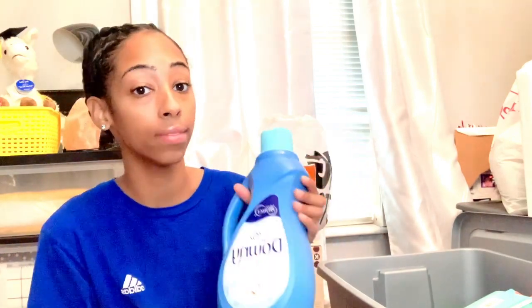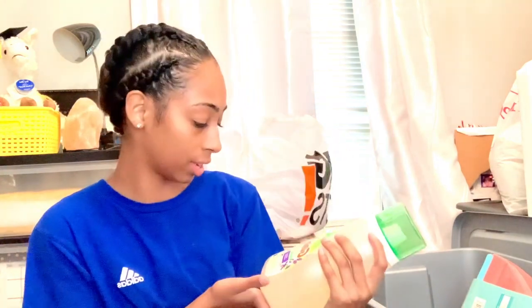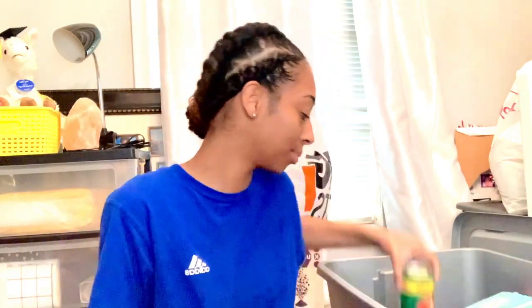So these, people that coupon, my mom ordered some things for them. This is Ultra Downy. I've never used Downy. I don't know how it's gonna smell. I don't know how it's gonna make my clothes feel, but I have it. This is Gain. I have laundry detergent for days, so this is another Gain, which is plant-based detergent. I think that's enough to last me a few months while I stay there.